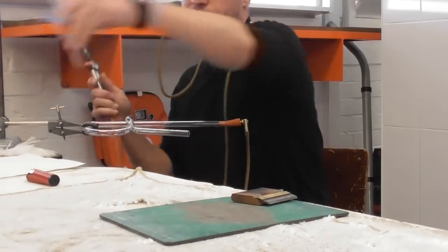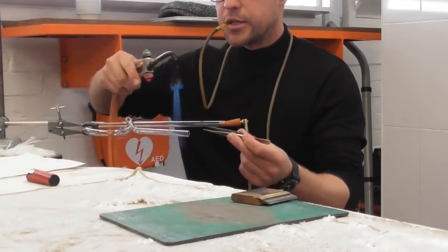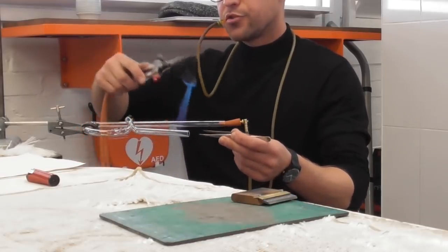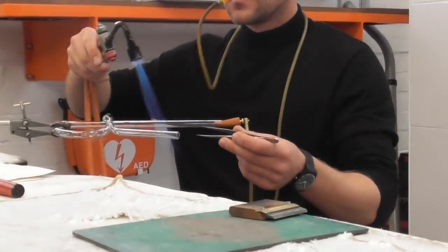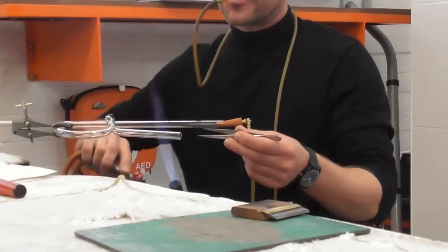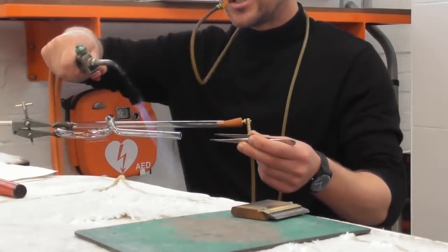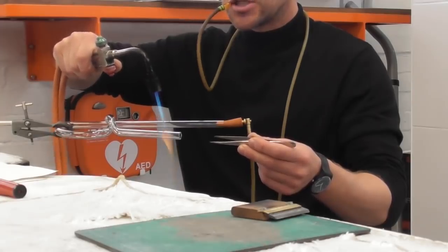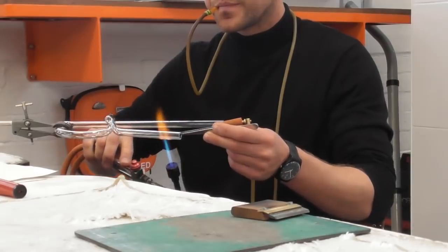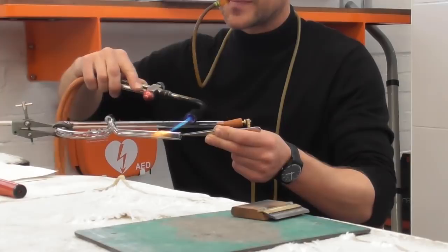So, the hand torch. We're going to start by sealing up the end, drawing it off. I'm just annealing it so that it doesn't thermal shock and crack. I'm pretty confident now it won't, so I'll go in with a more focused hot flame. I'm just going to use these tweezers to pull the glass away.